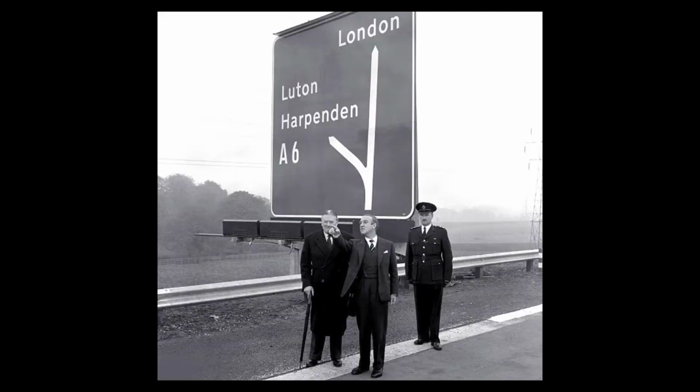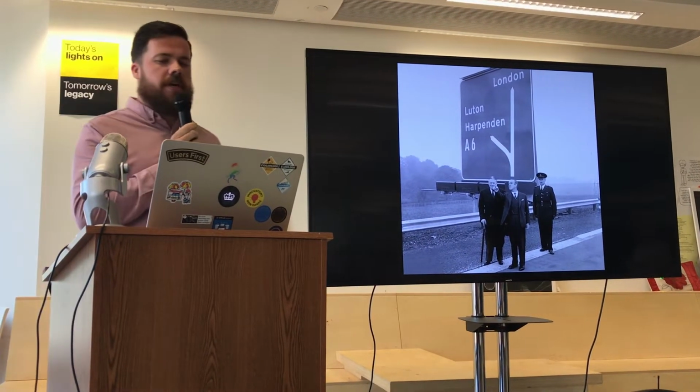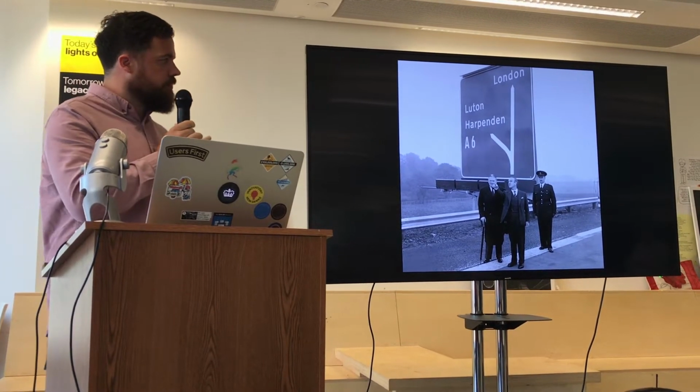So here's the Transport Minister at the time, Ernest Marples, the guy in the middle pointing at things, opening the first stretch of the M1 motorway back in 1959, and we think this is probably the first public reveal of the new typeface and system.